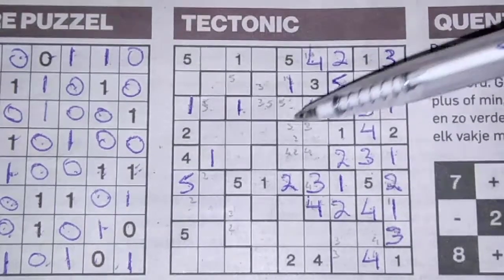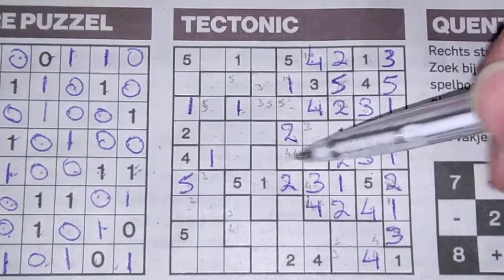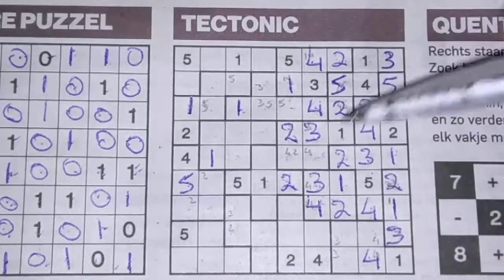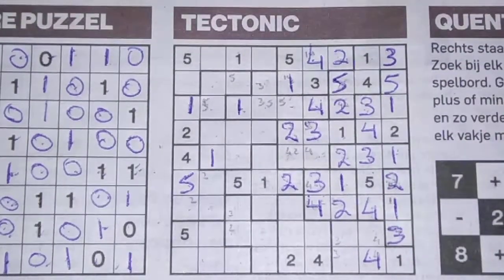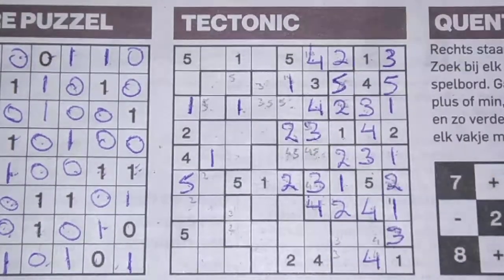So this box cannot be a 2. So one box left for the 2 should be here. Those two boxes cannot be a 3. So one box left for the 3 should be there. The 4 and the 5 are left.